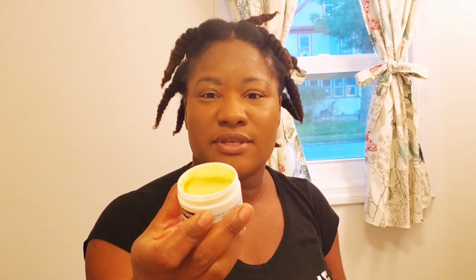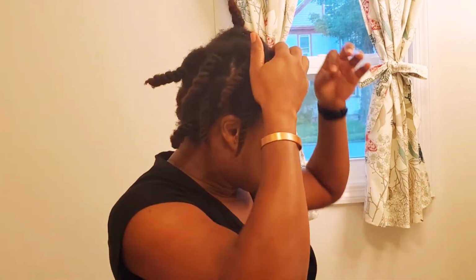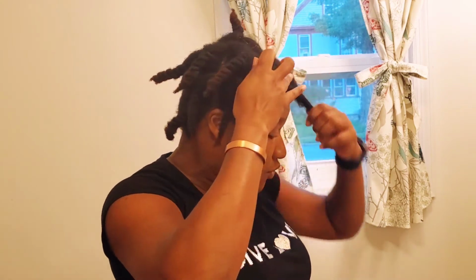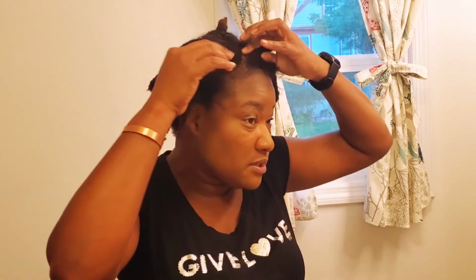I like the smell of this. It has coconut in there. I love coconut. I have organic coconut. And what I do after I wash my hair with this is I go in and I put a little on my finger and I rub it through my hair. I'm looking at the mirror there. And I just go through and put it right through my scalp. It feels so good and it helps to moisturize my hair and keep the moisture in.